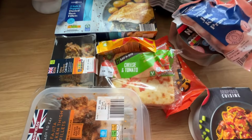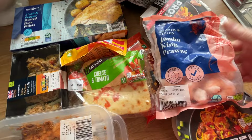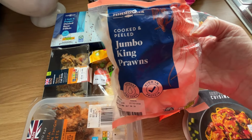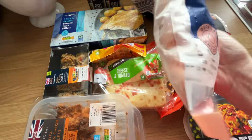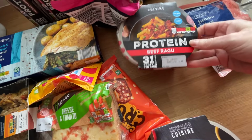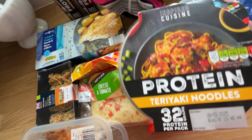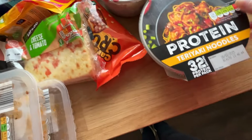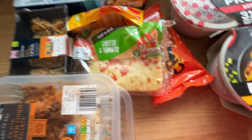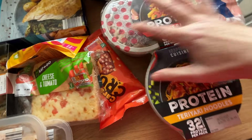Okay, just being out shopping, so I'll just do a little mini haul of what I got. I've been to Aldi, and in Aldi I got some jumbo king prawns. I've got these protein meals, a beef ragu, and teriyaki noodles. They've got 32 grams of protein and 31. It's unlikely I'll be able to eat the whole thing, but it's still a fairly high protein meal.